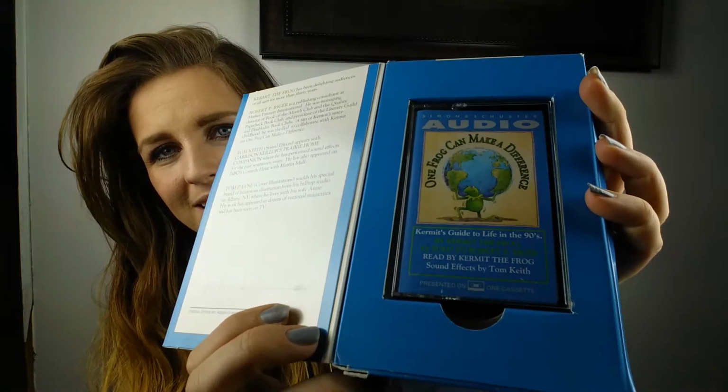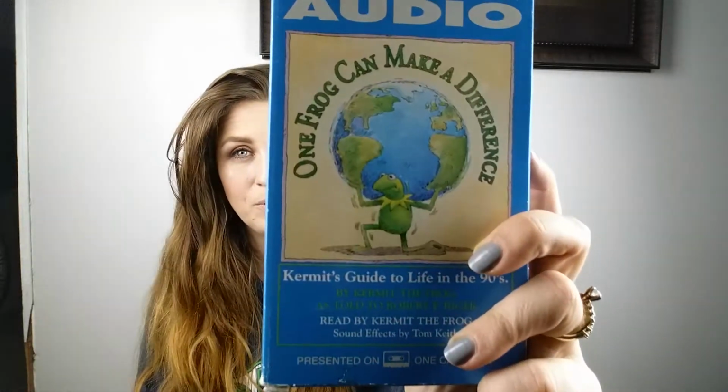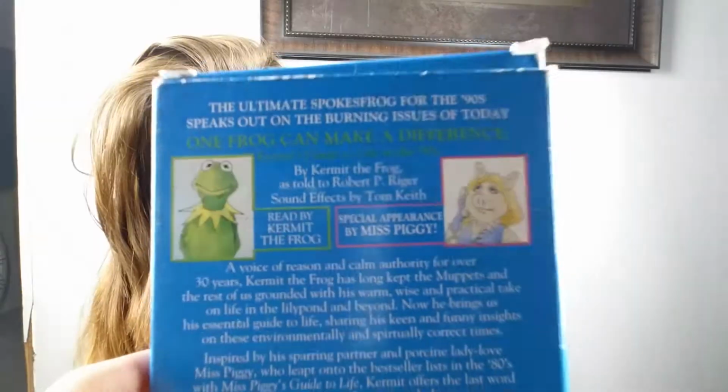Okay, one frog can make a difference. This is an audio cassette, Kermit's Guide to Life in the 90s. How vintage and retro is this thing? This is so cute. Look at this. It's just a little cassette. Anyway, it was 25 cents, so I'm sure I'll pull a profit on this, but this is pretty cool. It's got Kermit and Miss Piggy on the back. And if you didn't know, keep your eye out for Muppet babies and Muppet stuff, because the Muppets have made a comeback. They have a new cartoon out on Disney Channel, the Muppets.